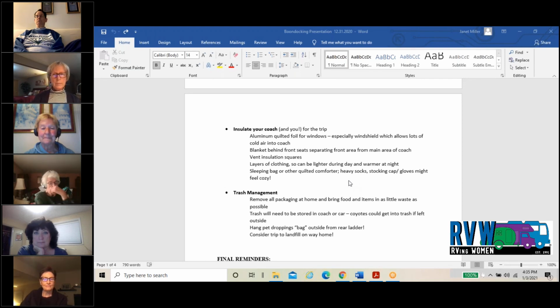If you have ceiling vents, which nearly everybody has, they do sell vent pillows that fit exactly in those vents. I do have one in the bathroom and in the kitchen area. But another thing you can do, if you have a kind of bulky pillow that's around 14 inches square, it will probably fit up there in that vent space. And it's amazing how much warmer you can keep your coach by just blocking that vent up.